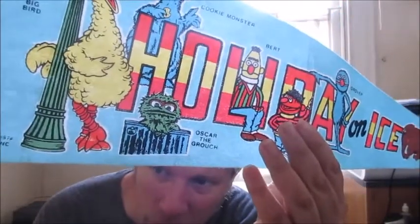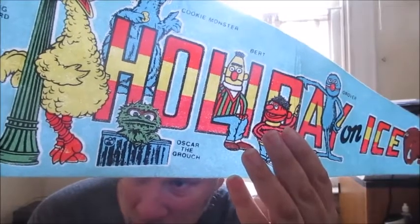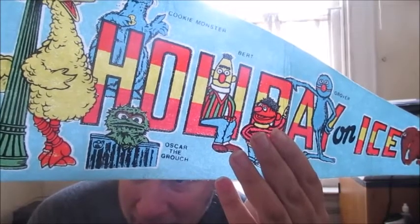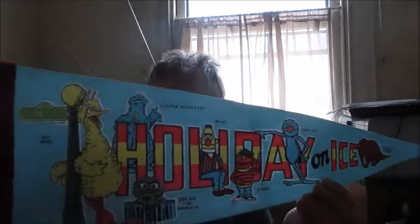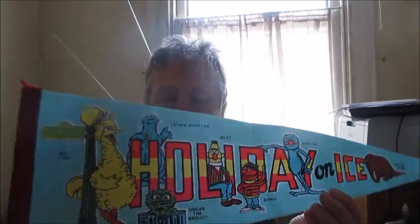And recently, this pennant was in storage for well over 20 years. It was at my mom's house. She was storing this pennant for me that I got when I was about 4 years old. And just a few days ago, I got it out because it's Sesame Street related. And it has Oscar the Grouch. And look at that scary scowl that Oscar the Grouch has. Oscar, see? Look at him. He's going like this.